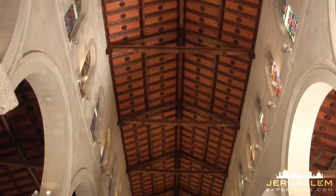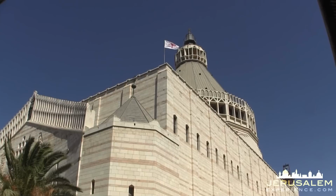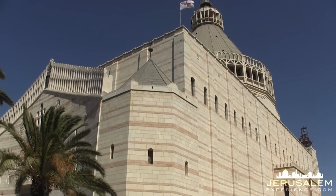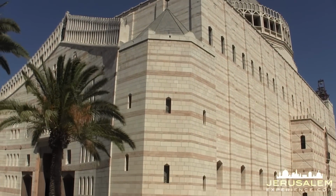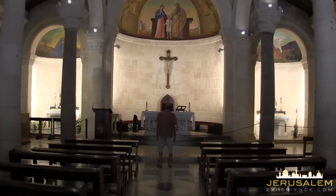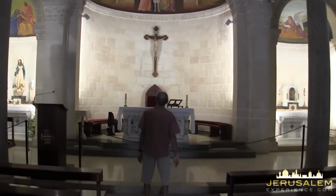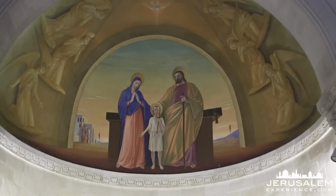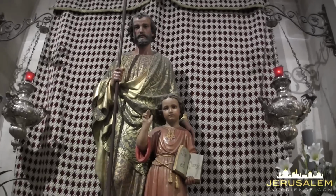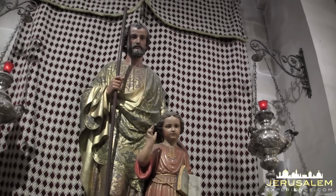The church structure is an unpretentious building, very much in the shadow of the imposing Annunciation Basilica, just as St. Joseph himself lived in the shadow of Jesus and Mary. This church is also comprised of two levels. The upper level, where we are now, serves as a church and holds pictures and statues of the Holy Family. This church also was built over the ruins of a Byzantine church.